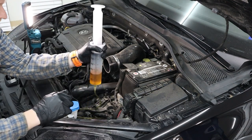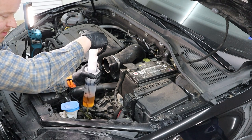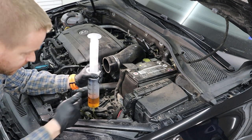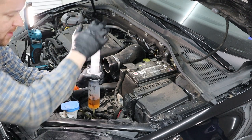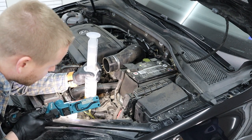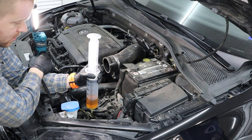What I don't want to do is pressurize it so much that I blow this connection off. But at this rate, I'm gonna be here all night. I wish there was a better way, but with the shifter linkage in the way, you just can't get a thicker hose than this tiny one in there. Luckily, it seems like it's going in though. I don't see any leaking out. The level is definitely going down slowly but surely.